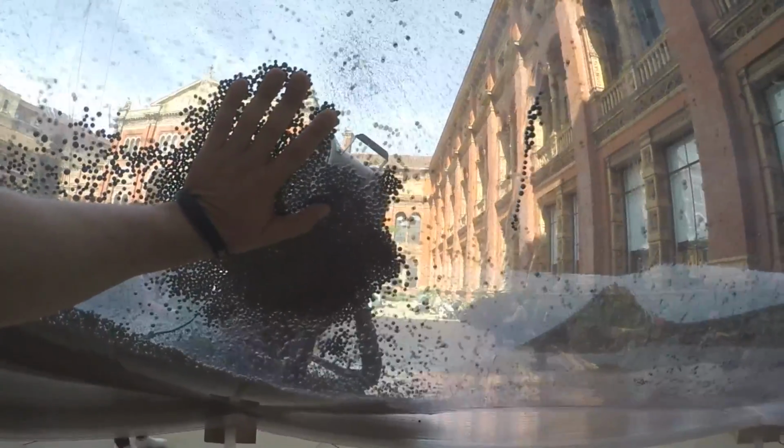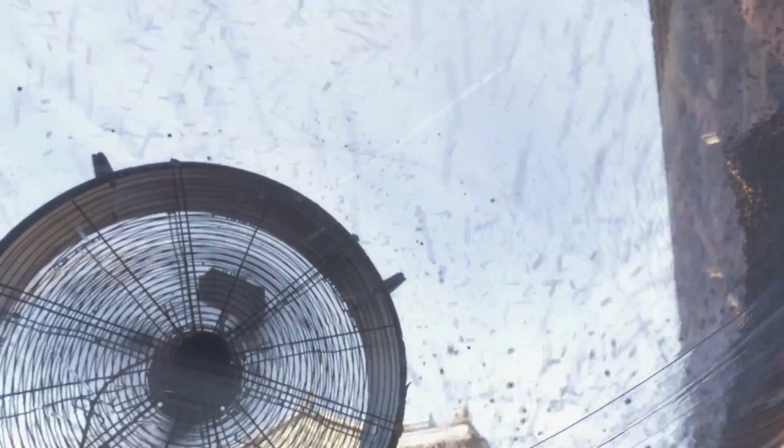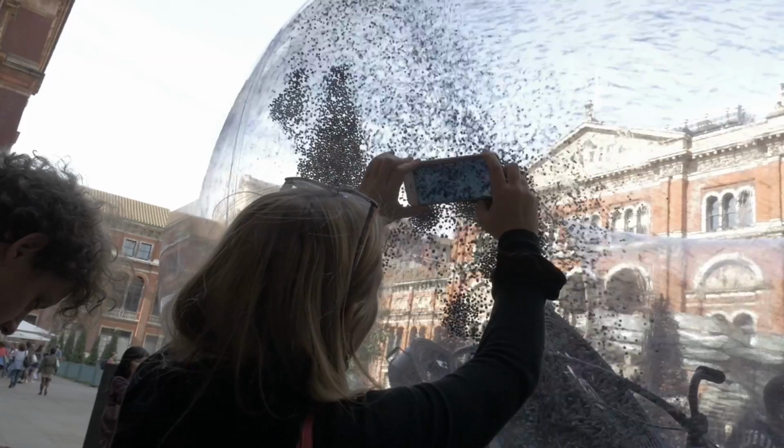Also looking at weather data and how complex and difficult it is to model some of these systems. So the piece that we've made uses a lot of very analog, physical, tactile medium that's virtually impossible to model in any computer system. We found that an interesting tension here at the Digital Design Week.